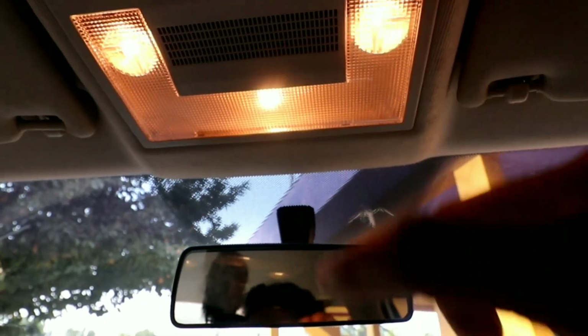Quite powerful lights, quite powerful. You can switch on one and off another one. Doesn't come with a vanity mirror. Yeah, the passenger one does have one.